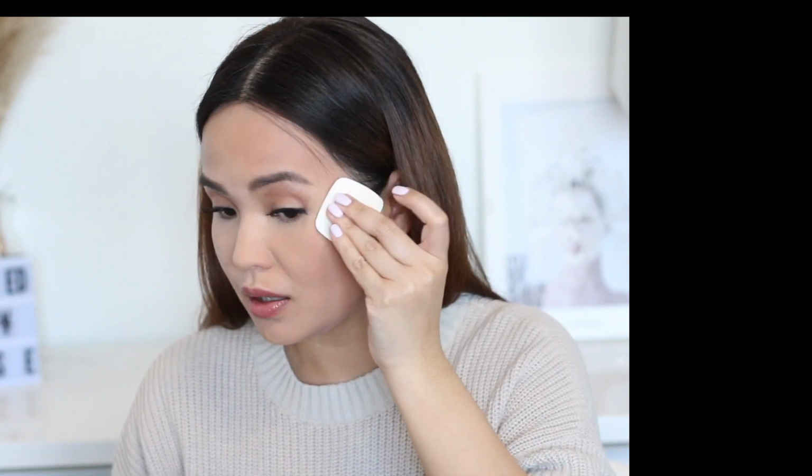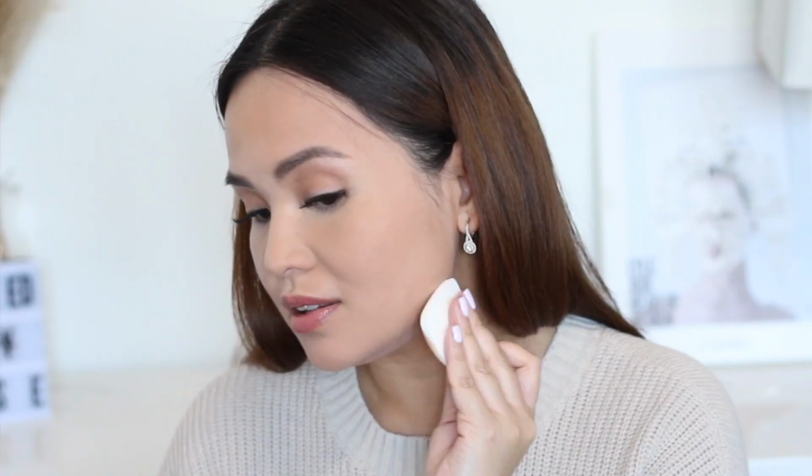That's like a medium coverage, I would say. It's a little tan on me, but I also have the lighter shade, so I'll mix this too. This smells like one of my favorite perfumes. It has a floral scent to it. If you're sensitive to smell, this might not be a good foundation for you.